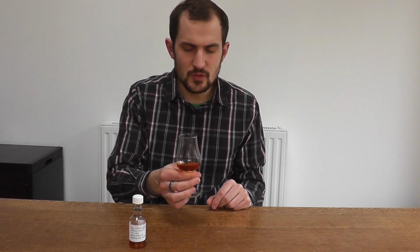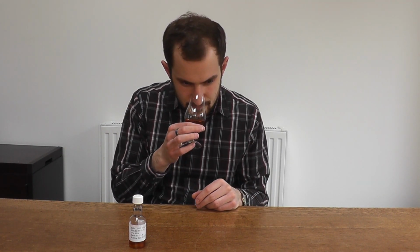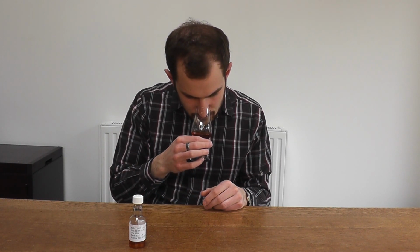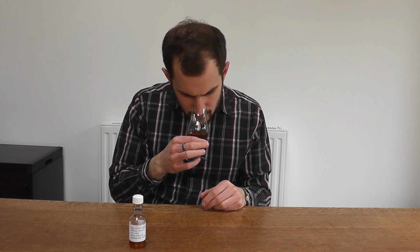It's actually quite subtle on the nose. You can smell it still quite young and feisty, but there's also a sense of some older whiskies in there as well. Lovely kind of spicy oak.